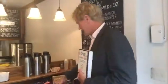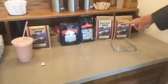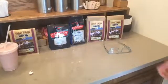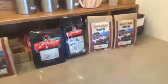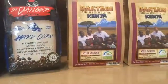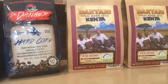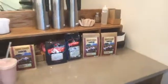There's Dr. Danger. This one actually got a 94 on Coffee Review, one of the 15 best coffees of the year. And you can see the little mark here for polyphenol, so it has incredibly high polyphenols in it, which allows us to give you a tremendous anti-inflammatory punch.